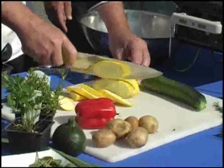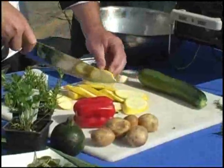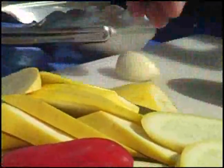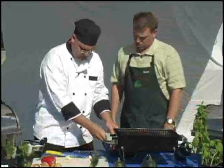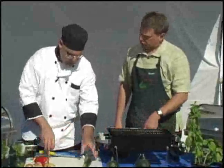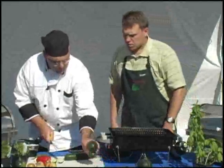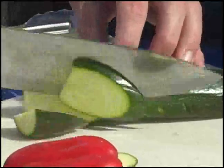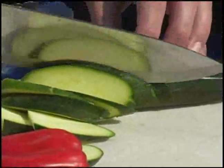Well, it looks like they're nice and wide. Is that normally how you do it for a single serve? Yeah, the thinner you cut it, the quicker it's gonna cook. Did you get those here at the market? I didn't, but with these other ones here I got some round ones. There's no limit to whatever you want to use.